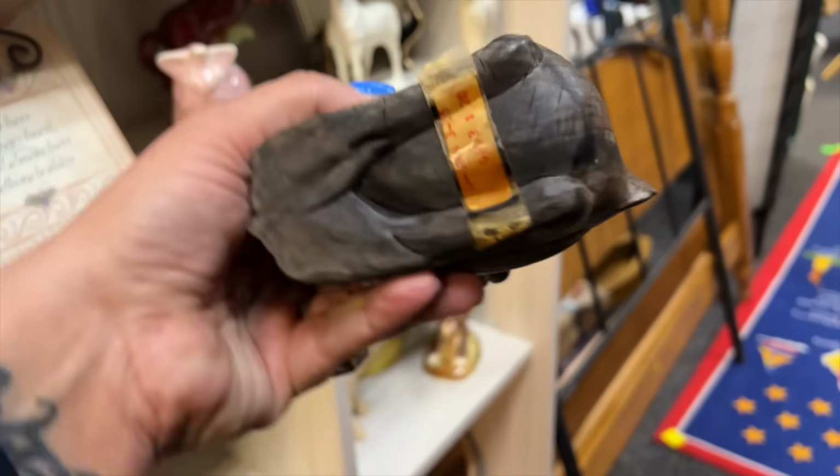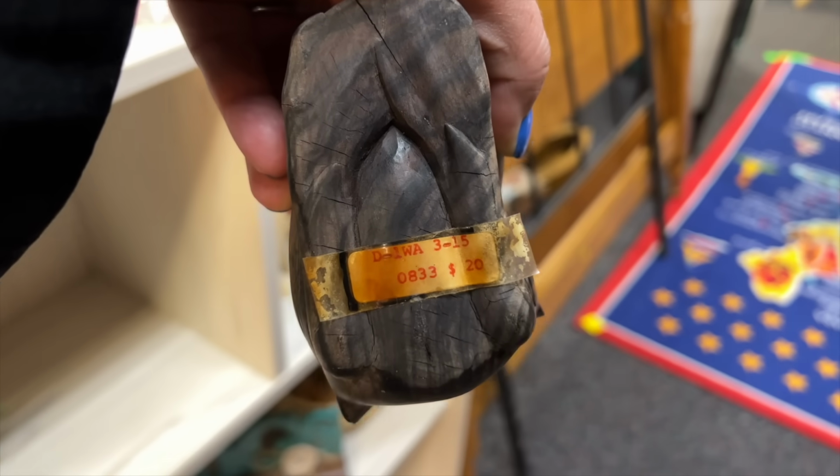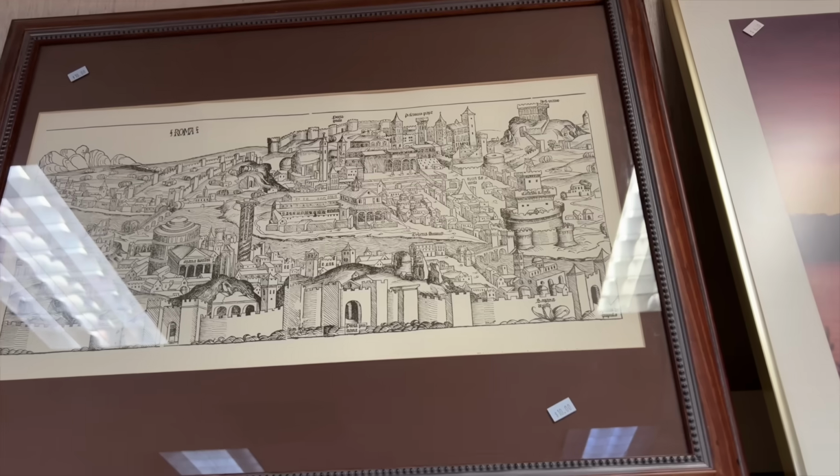What do you think? Do you think this is a duck or a swan? Do swans have anything on the back of their heads like ducks? I don't know. This just got me really excited.